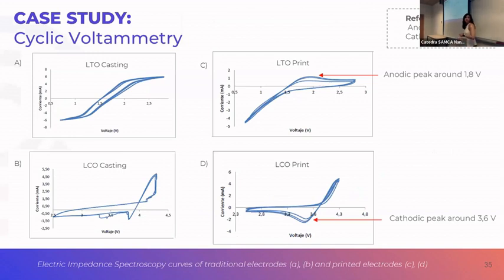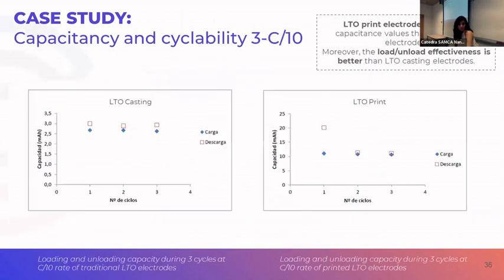We carry out cyclic voltammetry studies to check that the basic electrochemical values in our printed electrodes were similar to the reference values in the literature. Okay, and we obtain good results, better than the casting technique. Okay. And we carry out capacitance and cyclability studies to study the performance and the stability of the electrode.